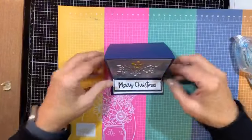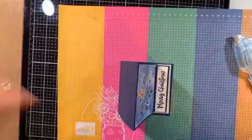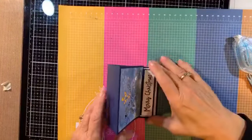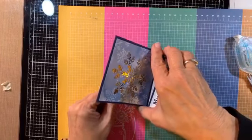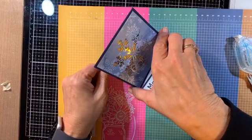And then that candle fits right in there. Can you see it? If I lift it up, there you go. Isn't that pretty?